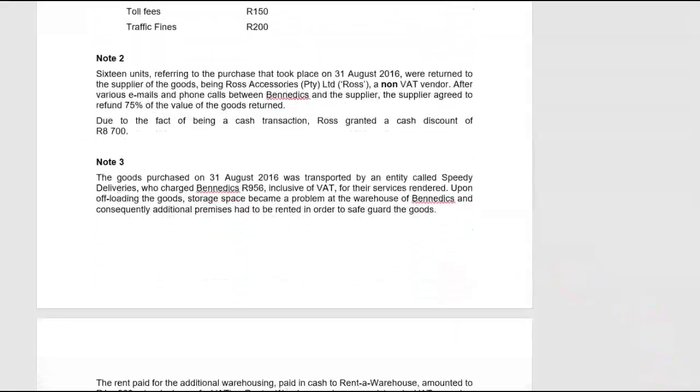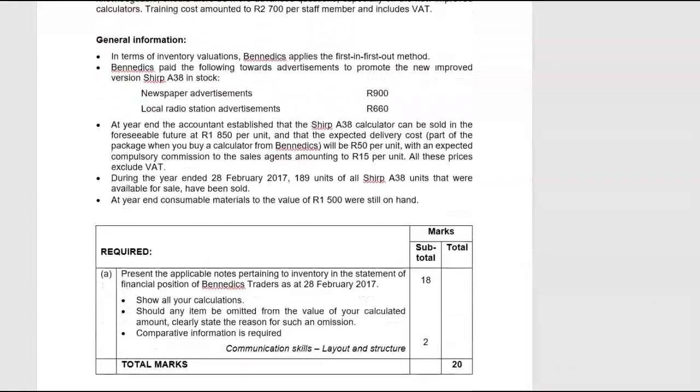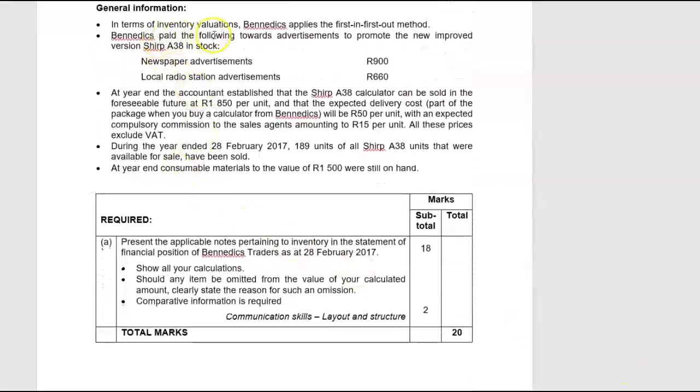So if you have units in a question, then immediately you know that your calculations should be in table format. Okay, and then it's notes 1, 2, 3 and 4. It's all to do with the purchases. General information: in terms of inventory valuations, Bennedicts applies the first-in, first-out method. Very important, Bennedicts paid the following for advertisements to promote a new improved version of the SHIRP A38: newspaper advertisements and local radio station advertisements. These two are normal operating costs, nothing to do with the cost price of the unit.